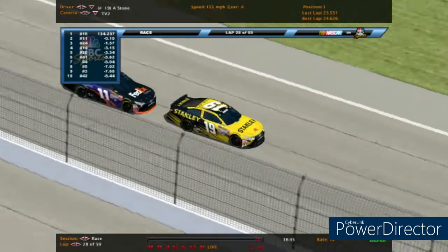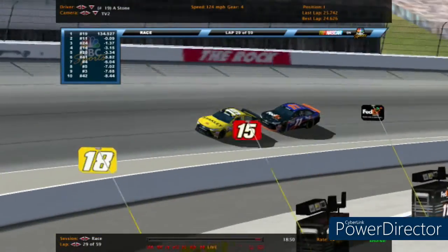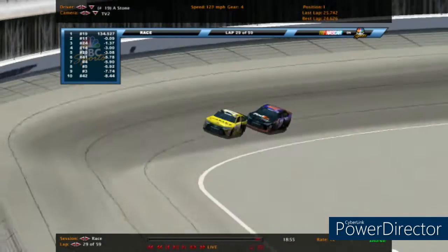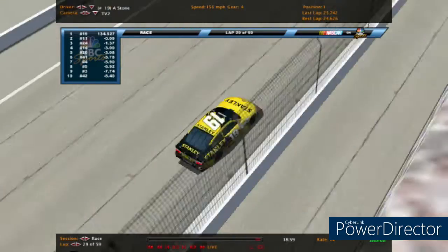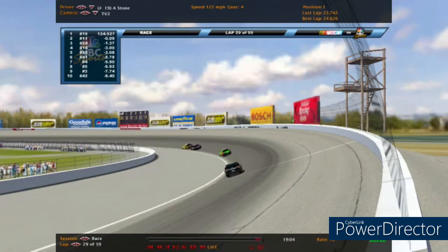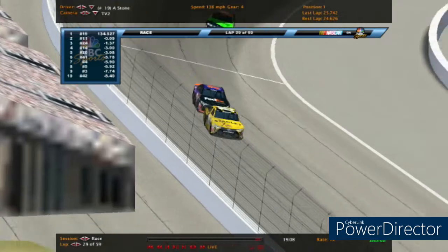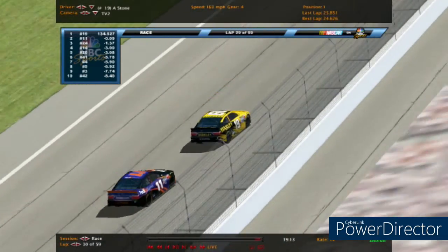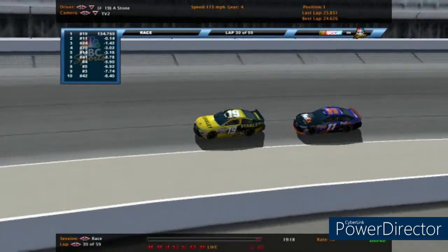Down through the tri-oval. We are now halfway through the race. 29 out of 59, halfway to 58. Down the back straightaway in turns 3 and 4. They'll hit 160 there. That's about the top speed that they're hitting on this age of tires. The top speed on the track coming down through here, they hit about 163. They can hit 165 on fresh tires.